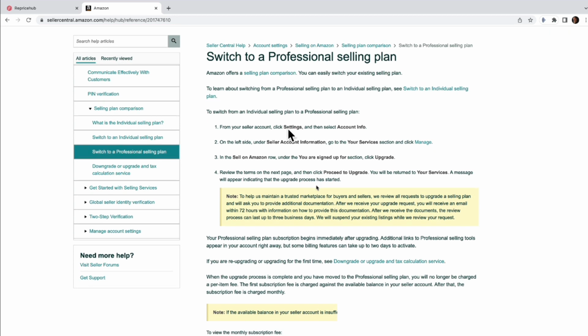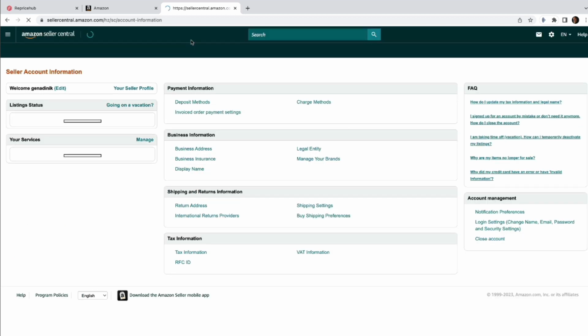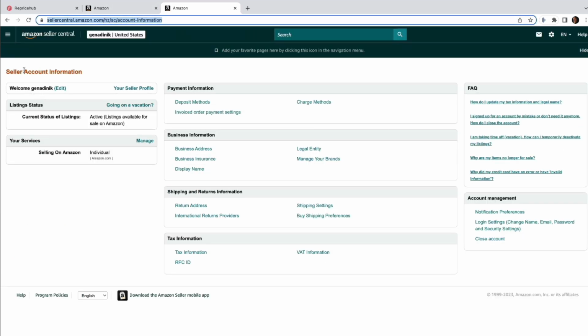So what I did is I opened another browser tab and I went to sellercentral.amazon.com, and then I clicked on the little gear icon on the top right, and then I selected account info, and under that you want to go on the left top side. You see seller account information. You want to click on your seller profile. So under seller information, then under the section called your services, on the right side, there's a little link, manage. So you do that. And then from this screen, you upgrade your account.